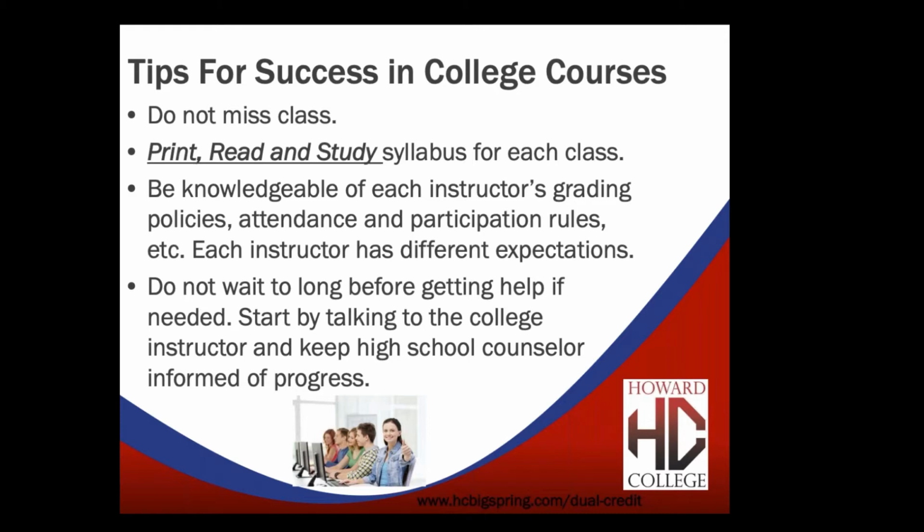Parents, if I were you, I would have my student print all of the syllabuses for each class and give me a copy of them, because that tells you pretty much everything you need to know about the class. It'll tell you their grading score, how they keep grades. It'll say their attendance policy.